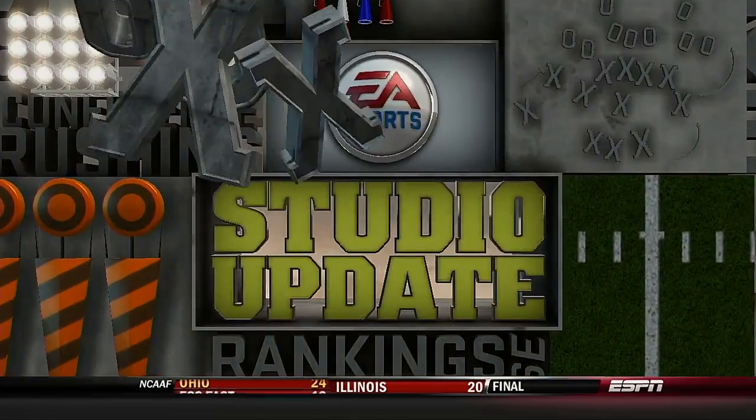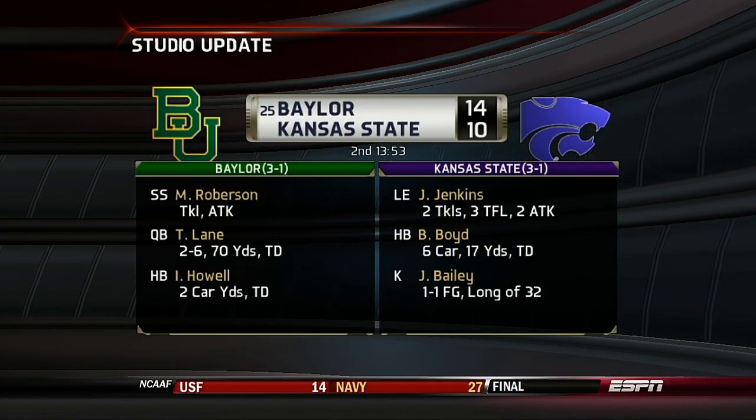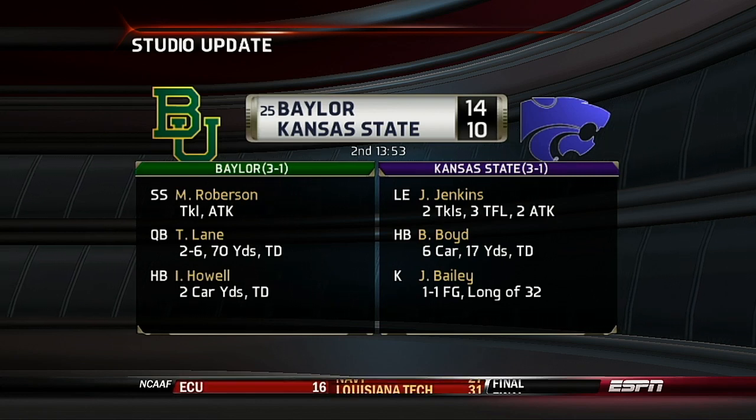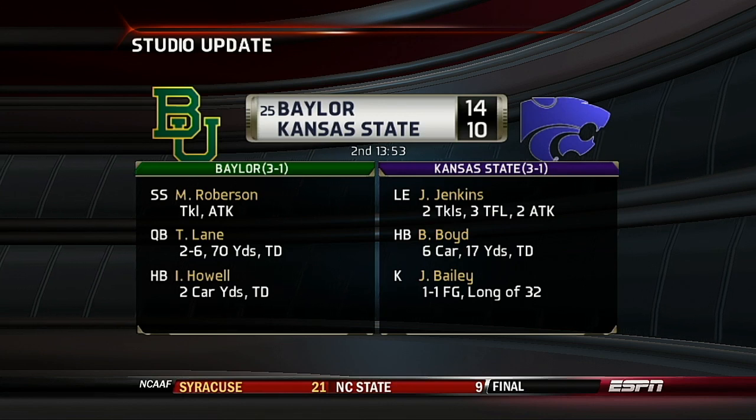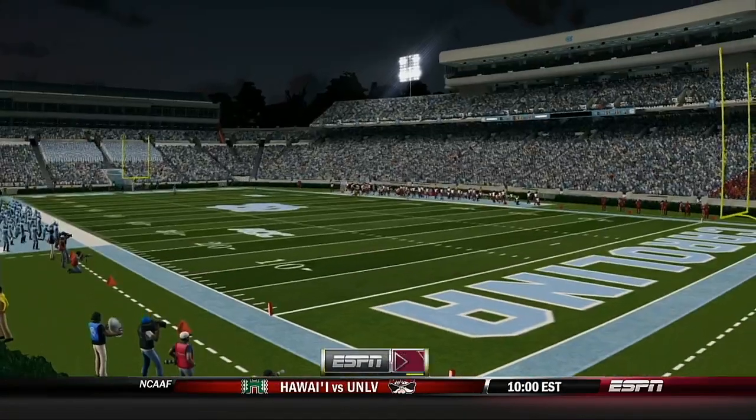Reese Davis is standing by with this update. Reese? The Bears take the field today just barely, hanging on to a spot in the top 25 at number 25. And for Kansas State, they put together a solid drive capped by a scoring run. Baylor leads it 14-10. All right, thanks, Reese.